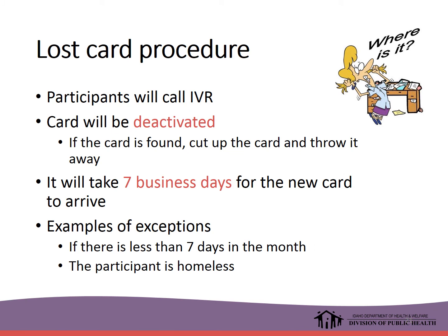To replace a lost or stolen Idaho eWIC card, participants will be directed to contact the IVR. They will be asked the security questions that we discussed earlier, their zip code number and their date of birth. The moment that this occurs, the participant's lost or stolen card will be deactivated. No one will be able to use that card once it's deactivated. Participants will not be able to reactivate the card once the card has been deactivated. If the participant finds their lost or stolen card, suggest that they cut it in half and throw it away.